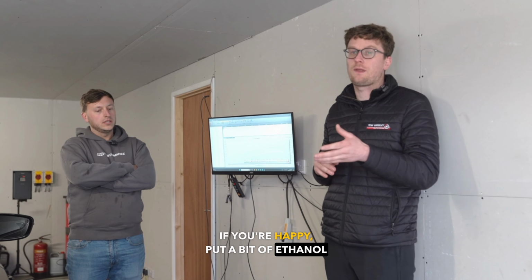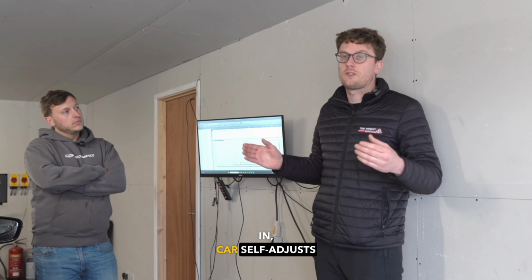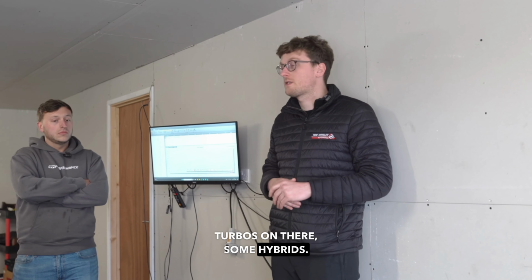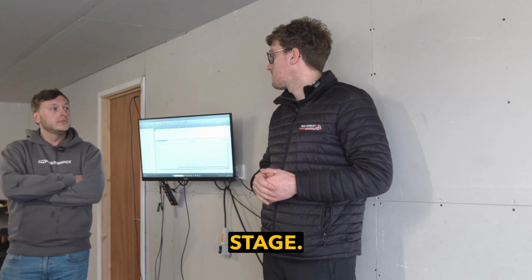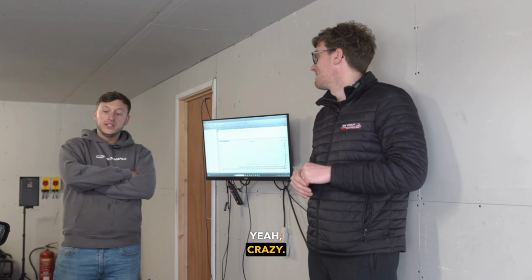If you're happy putting a bit of ethanol in the tank, which is readily available, you just pour some ethanol in, the car self-adjusts and makes up to about 800. Or if you want to keep it on pump fuel, you can get some turbos on there, some hybrids, keep it on 99, straightforward, and you've got that kind of power. Then obviously you're reaching the limit of the engine and the gearbox, like your WR Blue one. Then you go to the full stage 3 build, and then you're good for 1,000. It's the highest limit then, really. Crazy, it's quite cool.